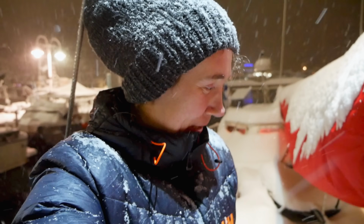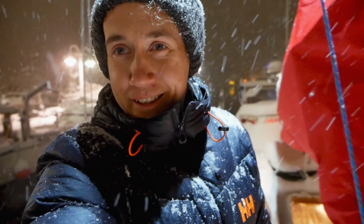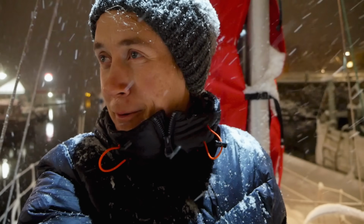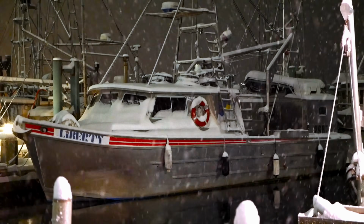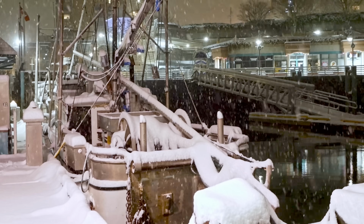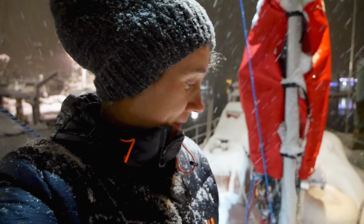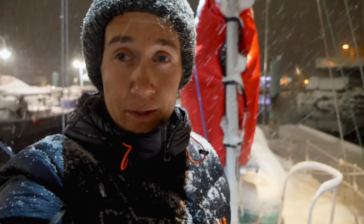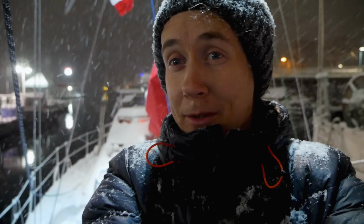It's very snowy. It's just this magical type of very calm evening or a night, and it's just snowing. Just us and mostly the fishing boats here in the outer harbor. Not really much going on. As far as I understand, this kind of a snowfall is actually quite rare this far south.